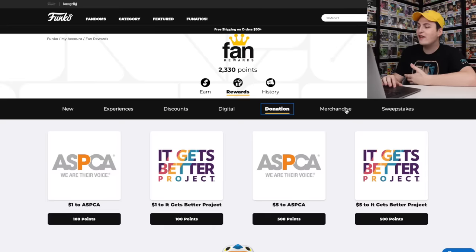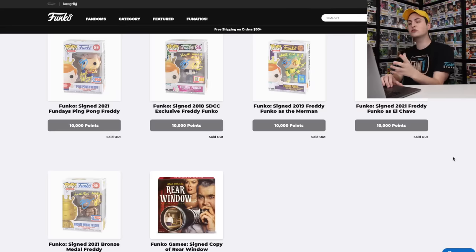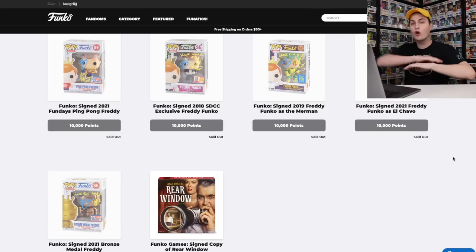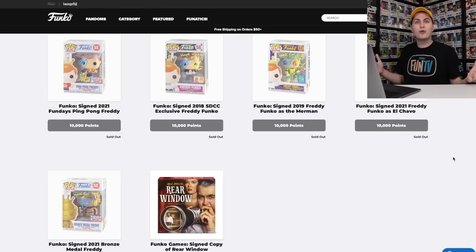Then the last two that we have here are the really, really exciting ones, the merchandise and sweepstakes. And if you take a look here, most of these are sold out already, but they told me they're going to be adding more all the time, which I am really excited about because I feel like it's going to be fun if you have a bunch of points and they just updated the website, you're probably going to get some pretty cool stuff here.